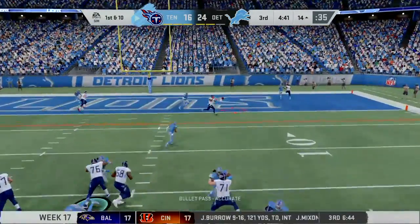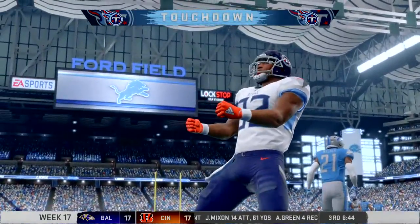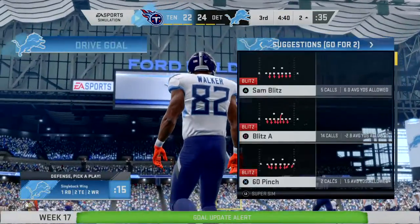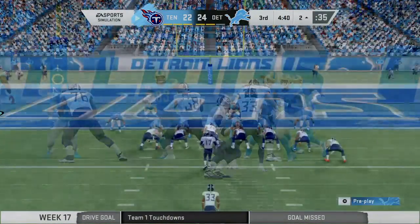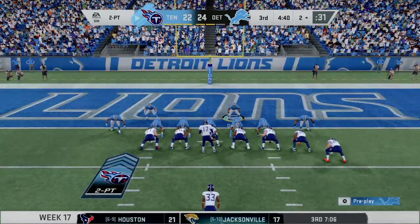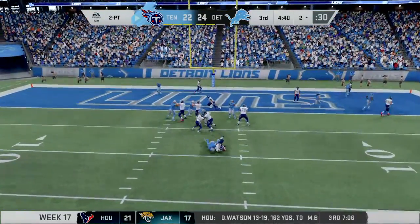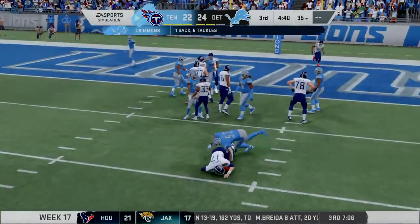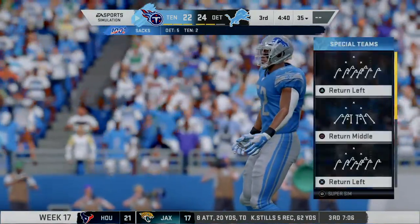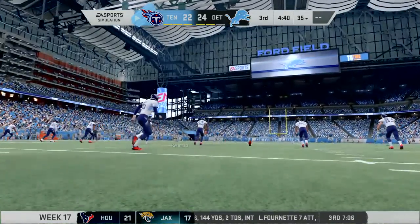Tannehill on first down. And into the end zone for a Tennessee touchdown. Delaney Walker, a beast in the red zone with his 2nd touchdown of the game, as his guys have cut the lead down to 2. As far as tight ends go, if you get 3 or 4 touchdowns in the season. Rush coming, and he's taken down. They made the decision to go for 2. They didn't get it. They remained down by 2 points.